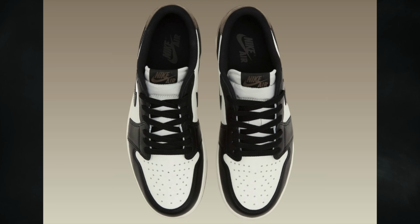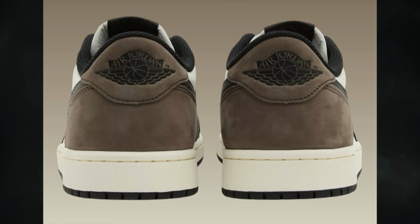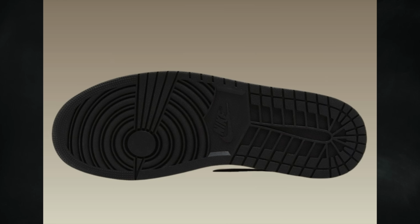So we recently had a release date change. These were expected to debut in August, I believe August 21st. However, the new release date is September 21st. Also, the retail price will be $140.